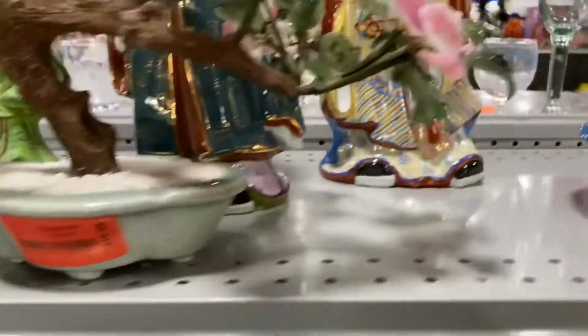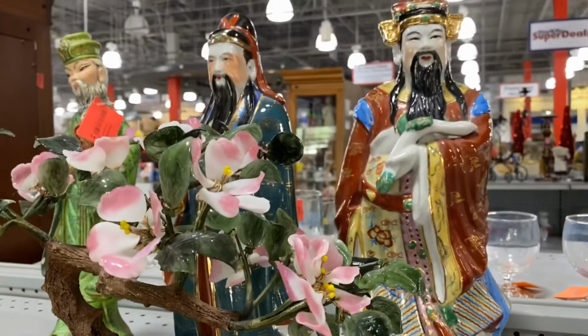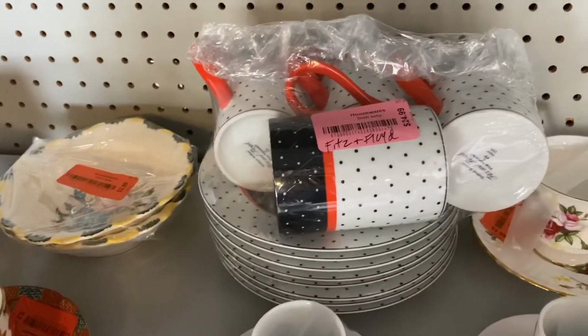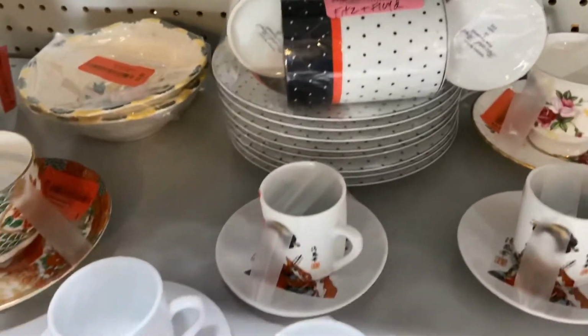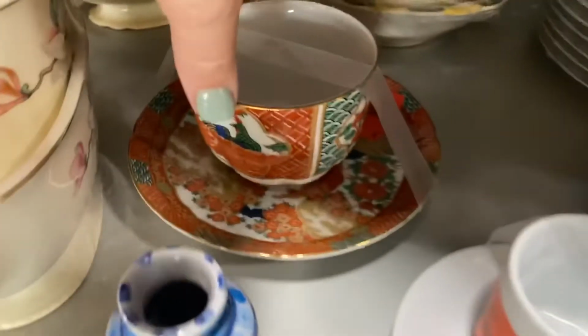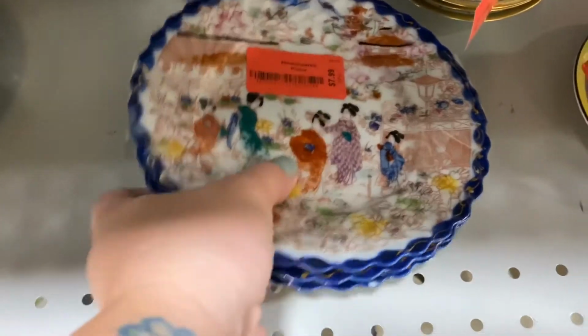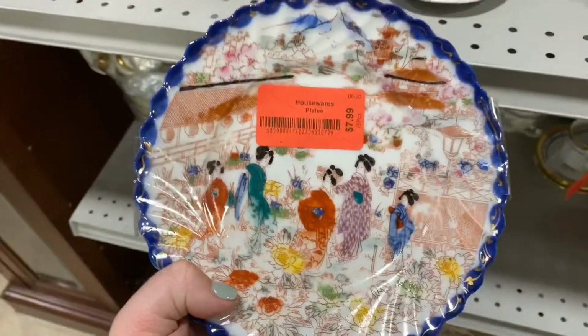So I liked this little jade tree, but it was $24. So that's a little Fitz and Floyd set, but again, it was expensive. Definitely kicking myself for not picking up some of these tea cups. I loved these plates too, made in Japan.